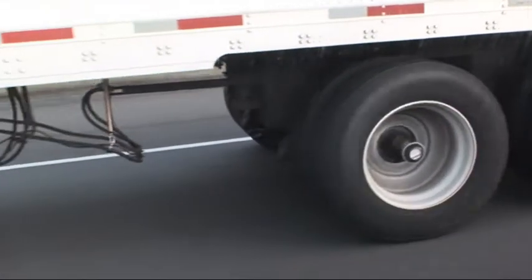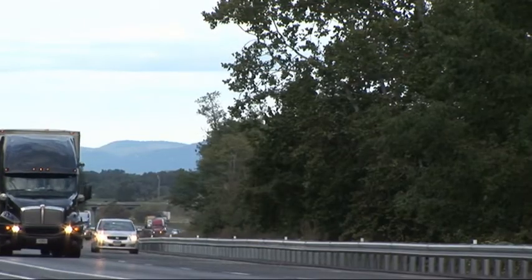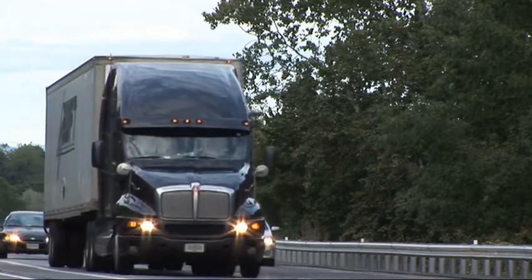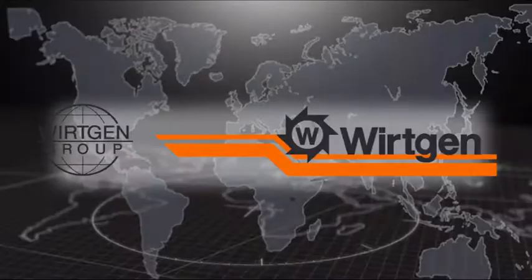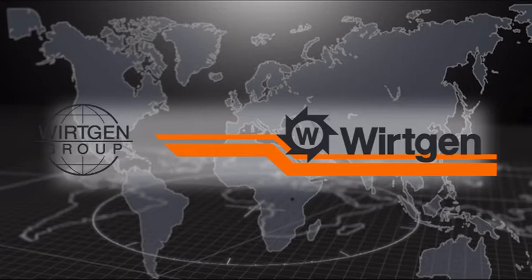After the complete restoration, traffic can again resume on a road surface with optimum load-bearing capacity. Wirtgen, technologies for better roads.